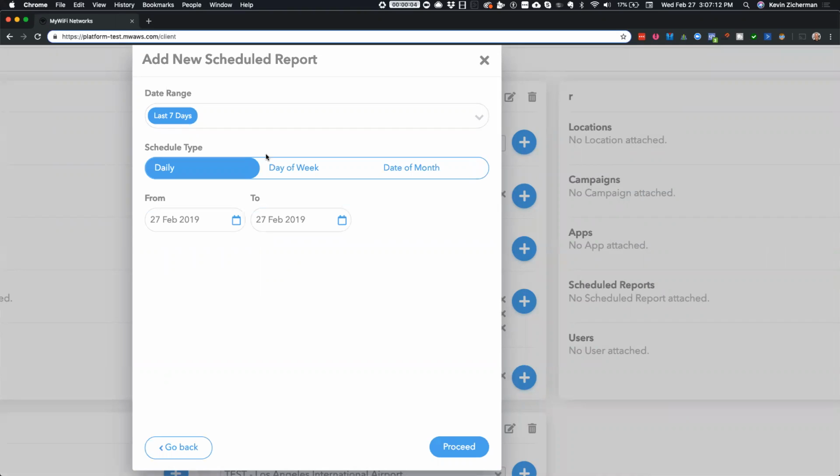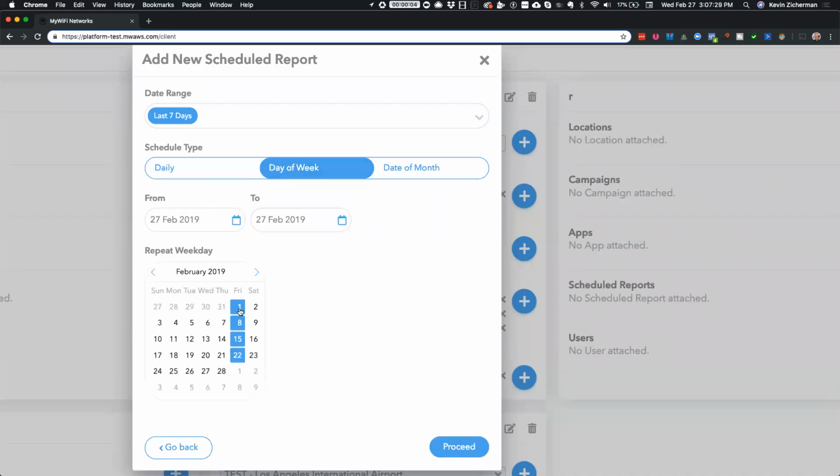And I can set up multiple reports here. I can say, you know, weekly, I want to send you every Friday. And then on the first of every month, I want to send you the last 30 days, like a month in review. So we're going to go over the best practices of the kinds of scheduling you should set up in the system here. But what's cool is, let's say you want to send it, you know, last 7 days, and you want to send this every Friday.